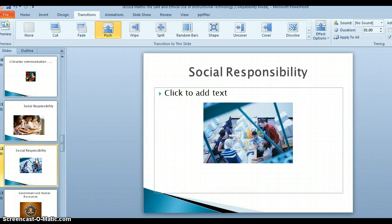They can also use instructional technology to constitute and create environments of creativity.